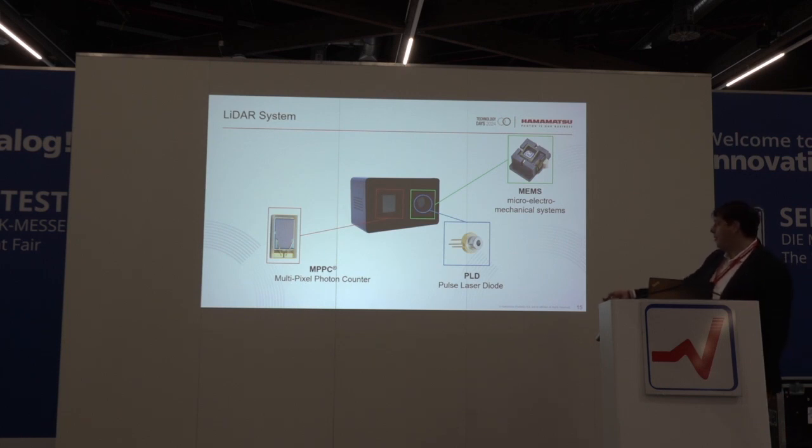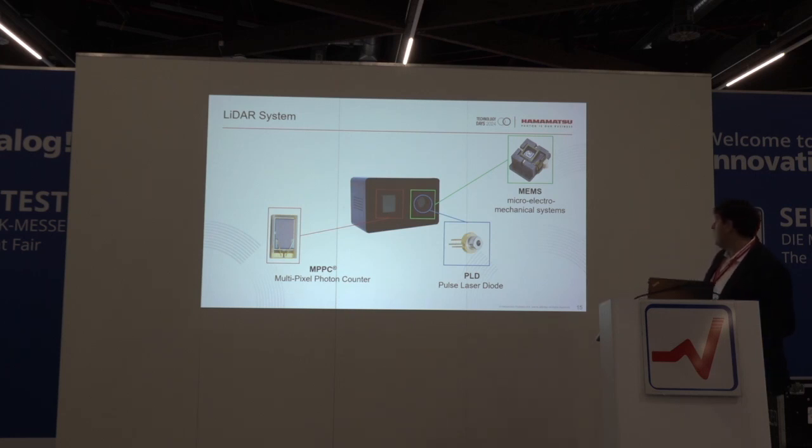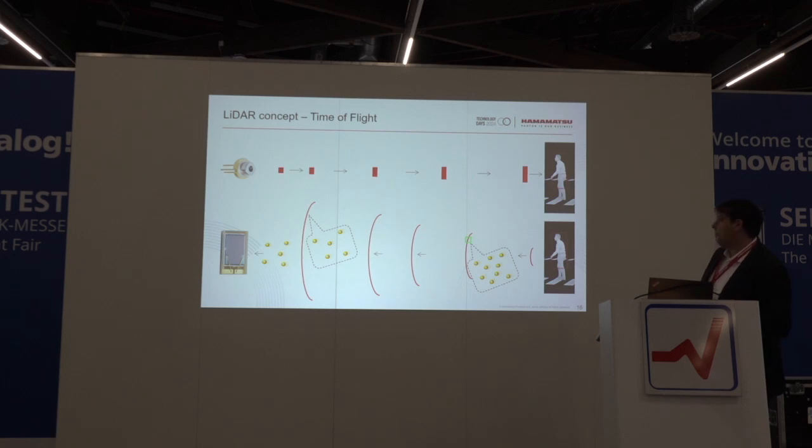For example, in this system, I will show you how the MPPC works, which usually works for very low light, so long distance or very heavy conditions. It depends a little on the application. The concept is very easy. The PLD emits the photons that reach the target and come back to the detector. We need the MEMS just to scan the whole area, when we don't want just single point detection but want to scan the area.